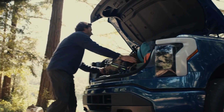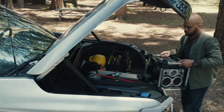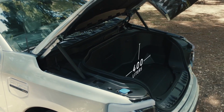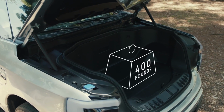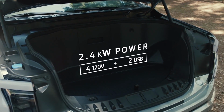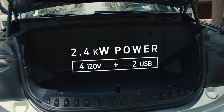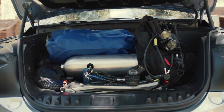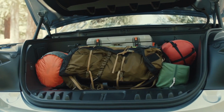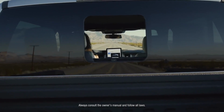And at the front end of all this power, popping the hood has been completely redefined with the Mega Power Frunk, a walk-in closet that you can drive with 400 liters of storage, capable of hauling up to 400 pounds, standard with 2.4 kilowatts of power up front, with 4 120-volt and 2 USB outlets. Storage that's customizable and lockable. The Mega Power Frunk is quite possibly the most useful innovation since the truck bed.